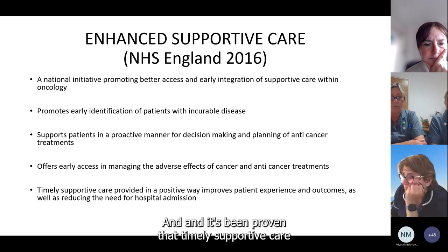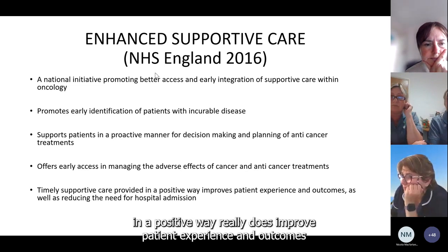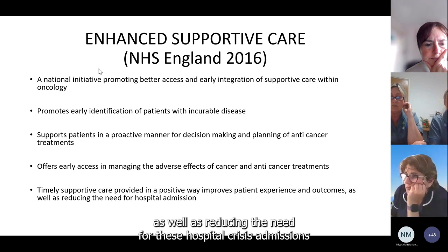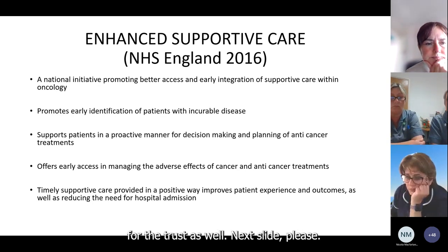And it's been proven that timely supportive care in a positive way really does improve patient experience and outcomes, as well as reducing the need for hospital crisis admissions, which are a big problem for everybody, not just the patients, but financially for the trust as well.